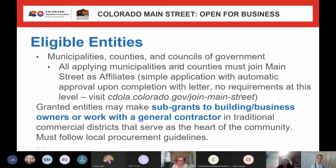Let's go to the next slide. So who's eligible to apply for this? It was one of the very first things that we took a look at. It is local municipalities, counties, and council of governments. Just as a side note, if someone is not an affiliate or an official community of Main Street, we ask that they fill out a very short and simple affiliate application that's on our website. That's just so we can get you plugged into our system and make sure that we're communicating with you.